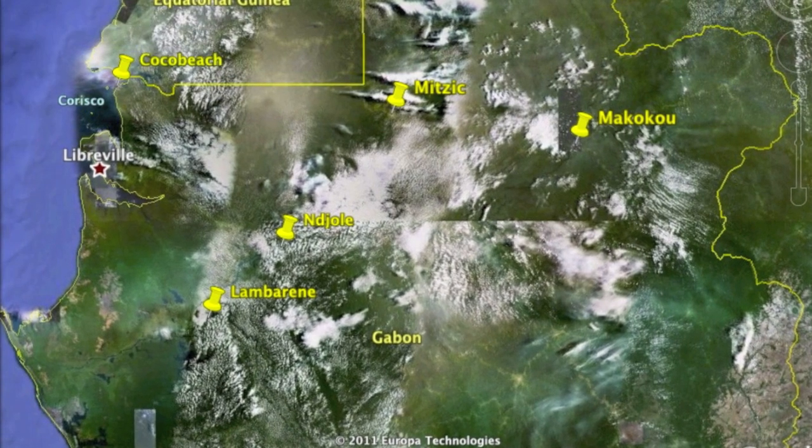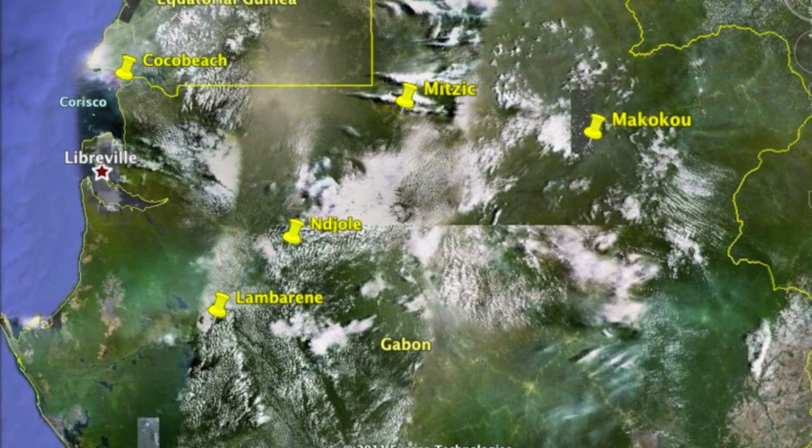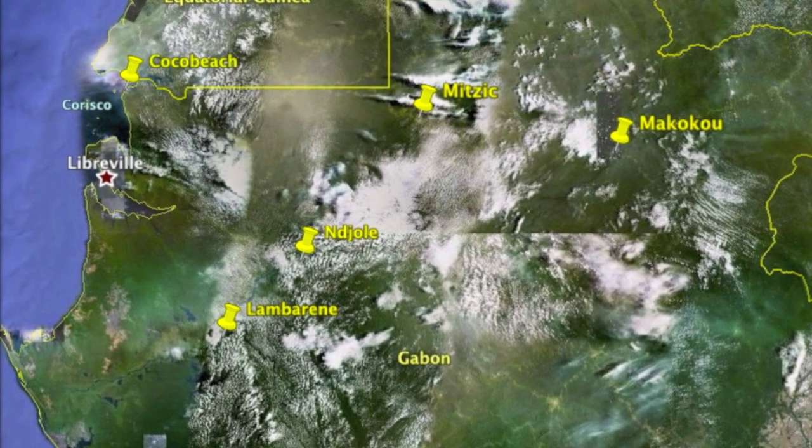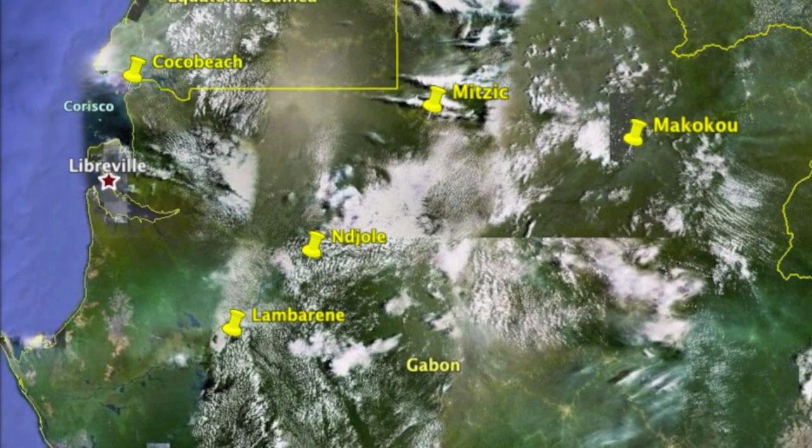Our 2-week tour of Gabon started in the capital city of Libreville, located on the west coast. We went as far east as Makoko and as far south as Lambaréné.